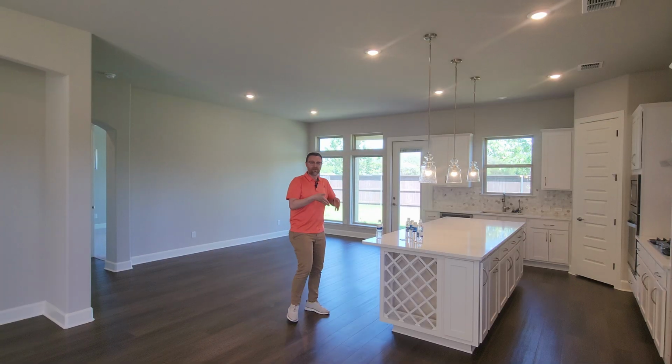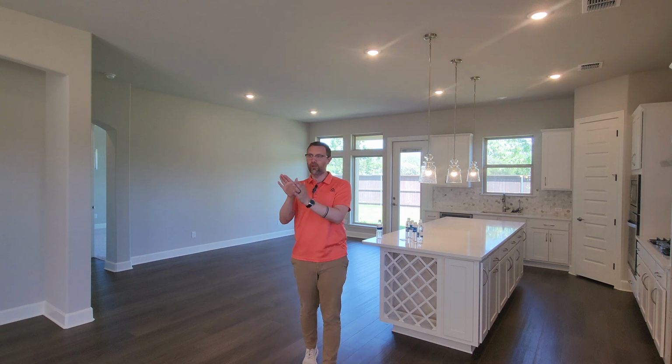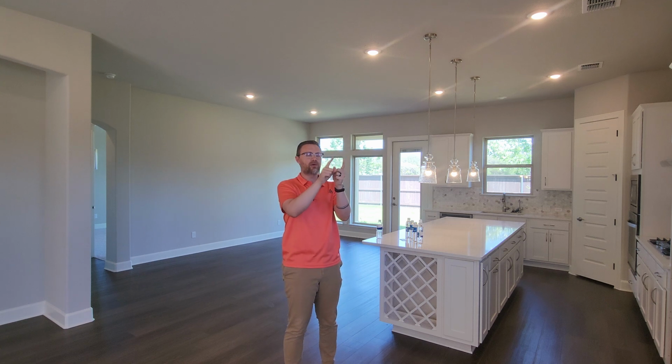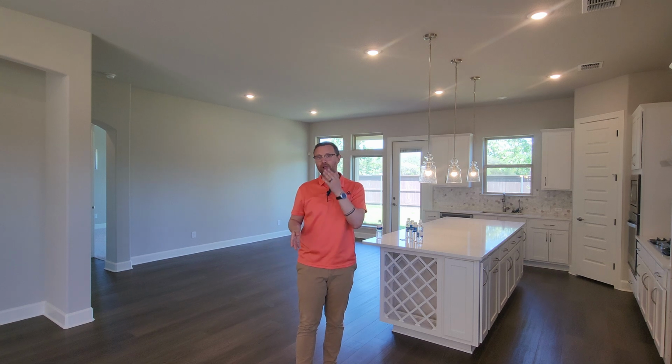It's actually really cool. So this is just one community of the communities out here on Potranco, and this is the Enclave at Potranco Oaks. Really unique, not specifically to this home, but I know that the single story home that we just saw, you can actually convert it from a 2-car garage to a 3-car garage.